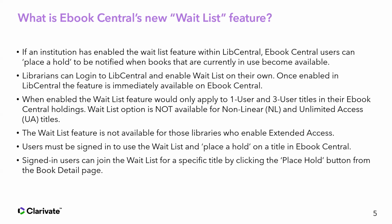It's not for the nonlinear titles, so expired nonlinear turnaways will persist in their current functionality without any changes, and they'll also remain included in the usage reports. So enabling the waitlist functionality does not replace the existing turnaway process. Meaning right now, if a patron goes to your Ebook Central content and they click on a 1 user title and it's being used, they are turned away.